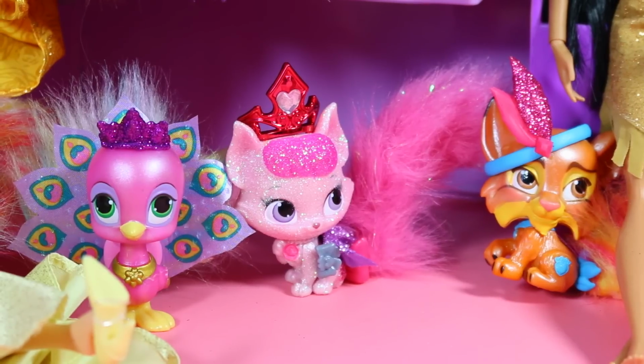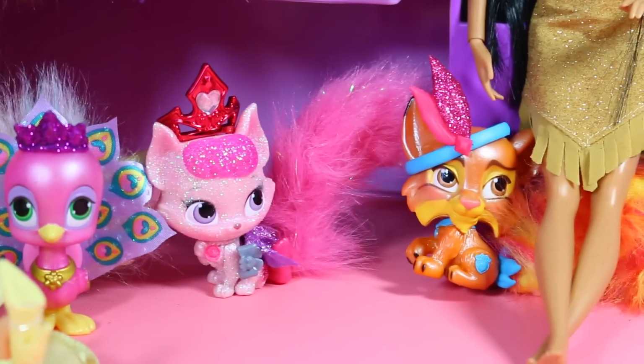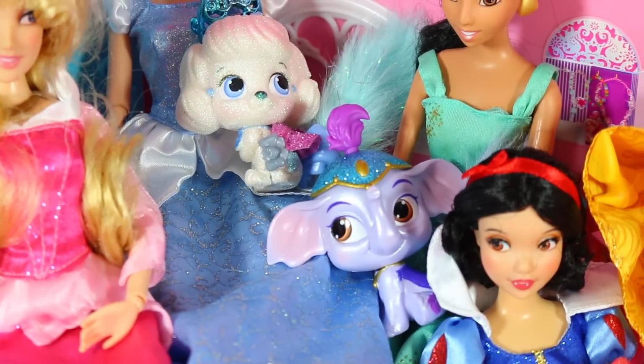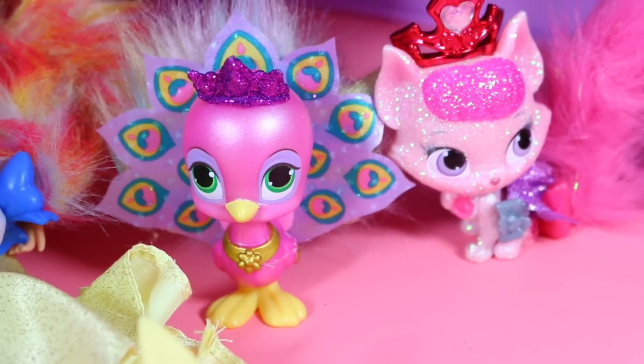Well, all toy collector fans, please write down who is your favorite palace pet. I think I love Pocahontas' bobcat, Princess Jasmine's elephant, and Rapunzel's little peacock the most.